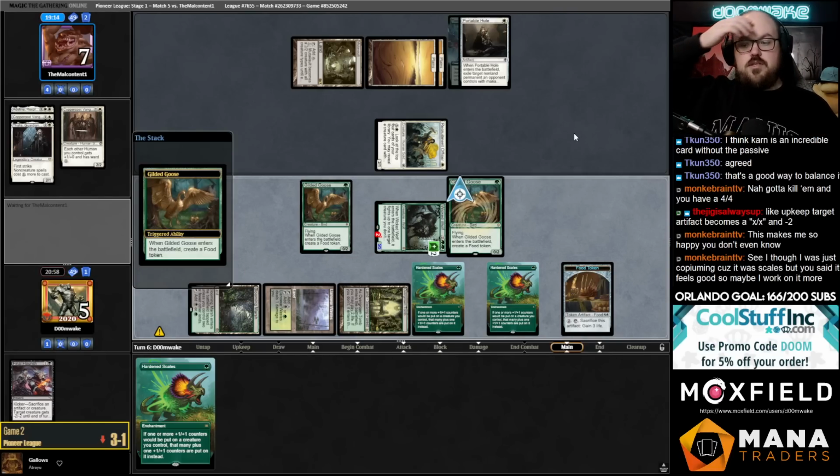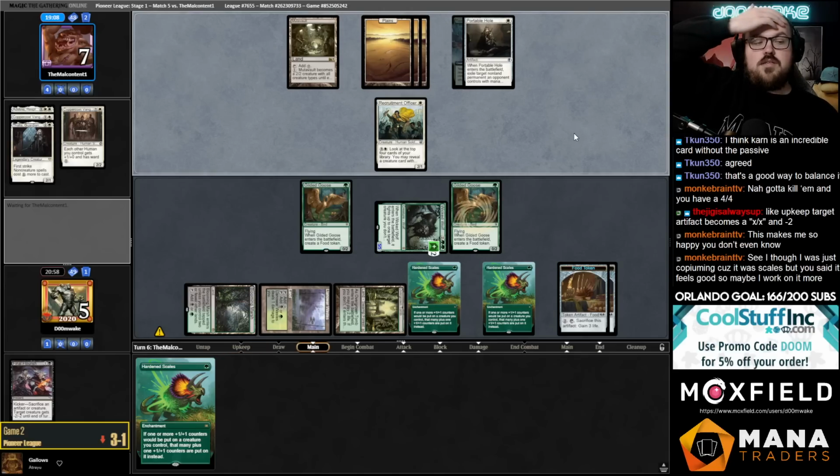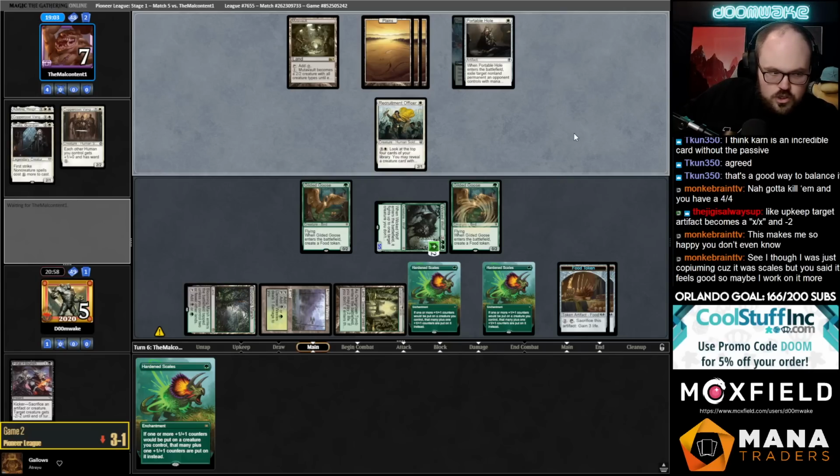Thought it was just Copium because it was Scales, but you said it feels good, so maybe I'll work on it more. Yeah, I've been very impressed with how well the Scales package works with the food package. The cards just work so well together, you know? That's one thing that I've been very impressed with. A lot of synergy. Big synergy guy, you know?